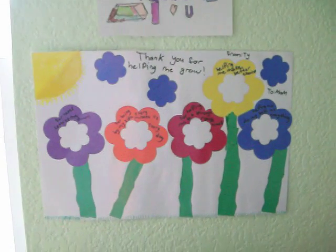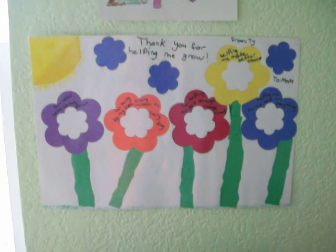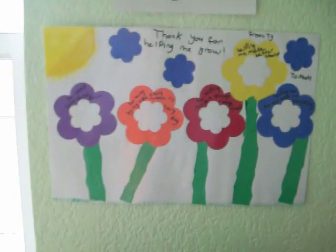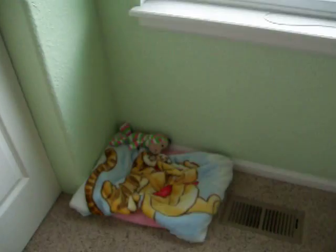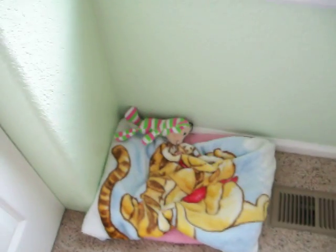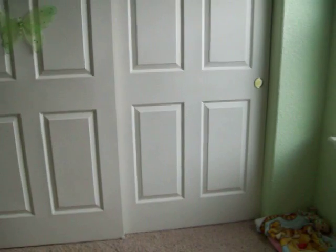And then up on this part of the wall I have these, which were my Mother's Day gifts. This one was from Ty, and this one was from Caleb, that they did at school, so those are up for now. And then my big window, sorry that looks kind of weird. And then Allie's bed, my little doggy. She's not in here right now, I don't know where she went, but there's her bed. And then over here is the closet. I hope you guys aren't getting dizzy.